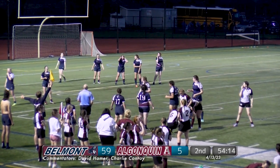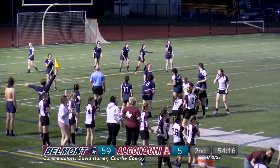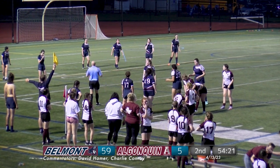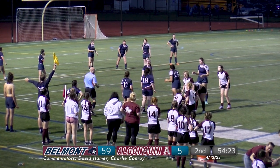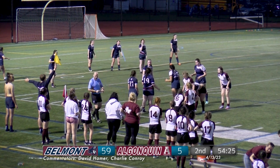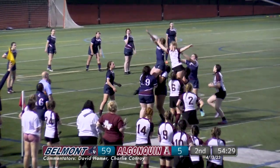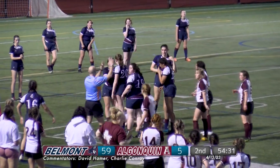Okay, another line-out. Ever since we mentioned line-outs, Charlie, we're going to get a lot of them right in front of the camera now. So Belmont with another one here. This is a four-person line-out, right? Belmont have four players in there. That's right. Yeah, but nice moves. You see how they swapped out there? That was good.